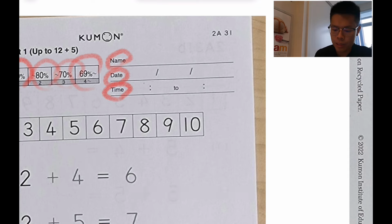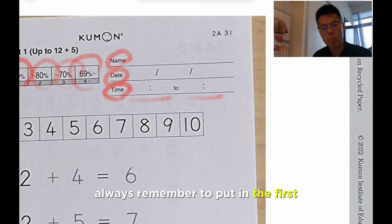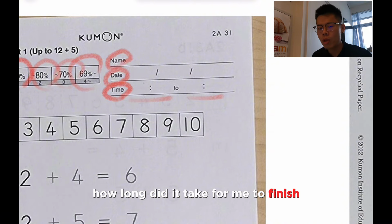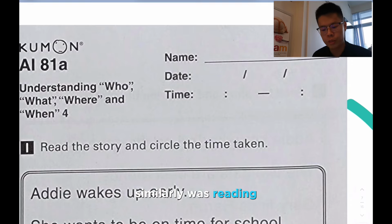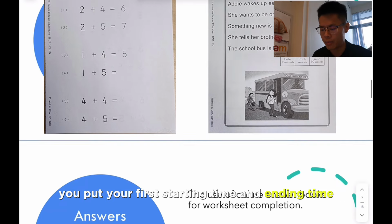As you can see on our worksheet, normally on the first page, you will have the name, the date, and the time section over here. Always remember to put in the starting time and finishing time, so your child has a grasp of how long it took to finish the worksheets. Similarly with reading, you put your starting time and ending time as well.